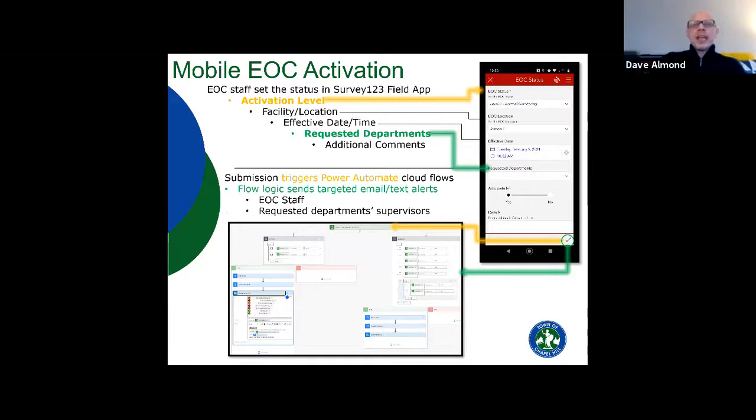So all EOC staff are notified, and then department and division directors are notified to send a representative to the EOC if their department is selected in the form by EOC managers. And some considerations in Power Automate, there's a lot of formatting functions for your push messages to convert text, to format UTC date times, and then structure the dynamic messaging configuration to format the survey fields in the alert message.